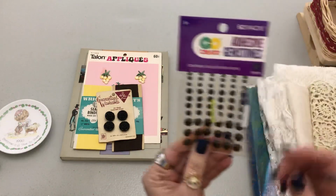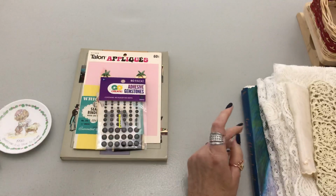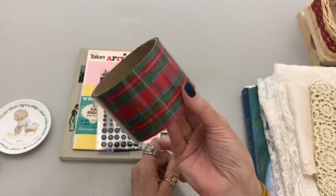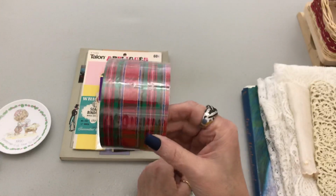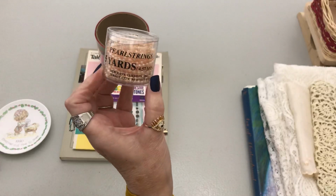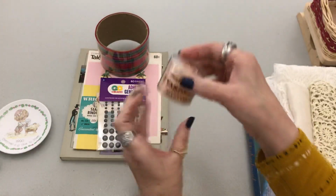Then, you know how we get these gems at Walmart? They had them for 39 cents. They're normally $1 or 98 cents or something, so I was happy with that. For another 39 cents, this one thrift store loves to mark almost everything 39 cents. Unfortunately, this great plaid ribbon is only 6 feet. So, for 25 cents, I did find pearl strings. You get 5 yards of them, and they are in peachy pink. More peach, I would say.